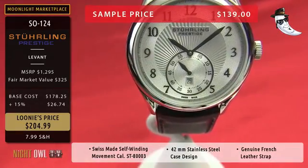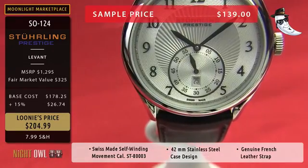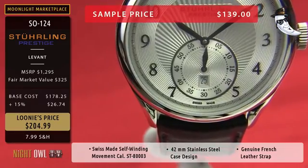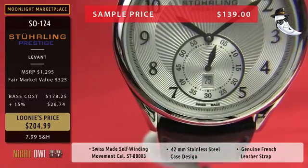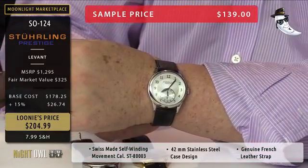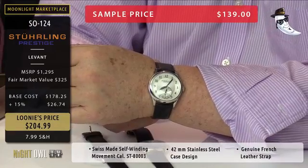Fabulous price. The regular selling price at $209 is still well below the fair market value at $325. Never mind the MSRP. We know those are overblown, okay? But $325 is certainly the fair market price on this. $209 is a great value. But here, for $139, we've got one each.